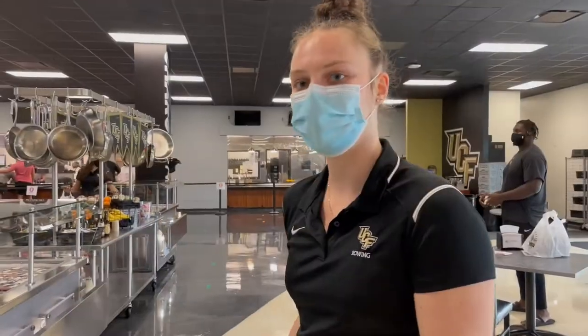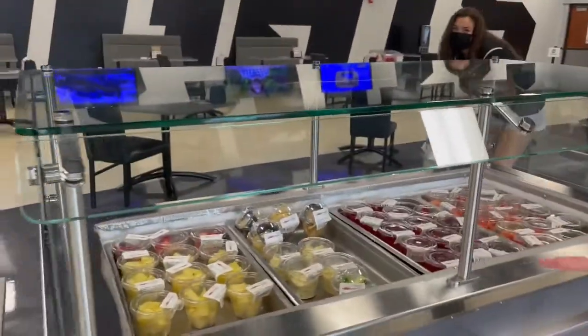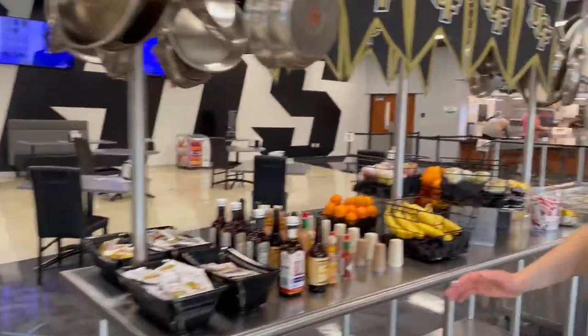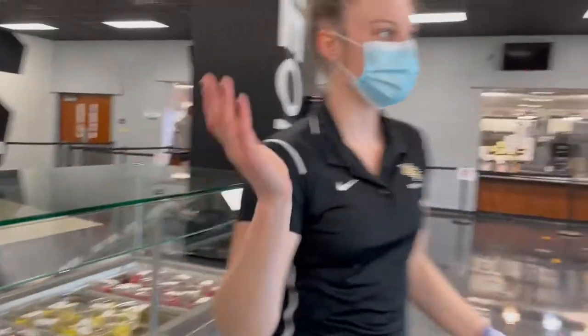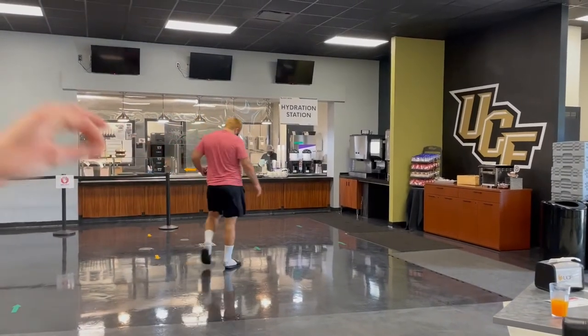After that, we have our fruit section. This is where you can get your pineapples, your veggies. Hey, Miss Kinley. Hey y'all. I got pineapple. And then we have bananas, apples, oranges, and it just kind of goes all the way. To your right, there's a hydration station, and then a little breakfast bar.